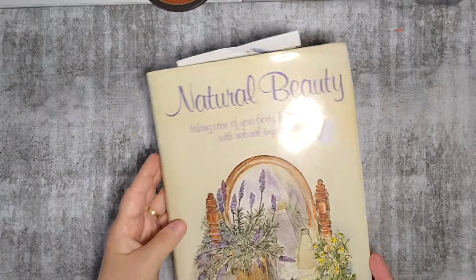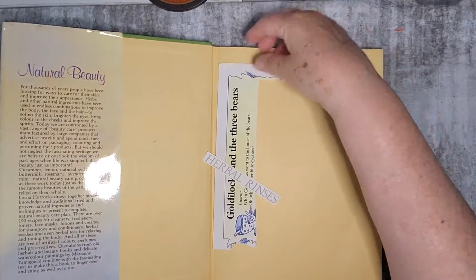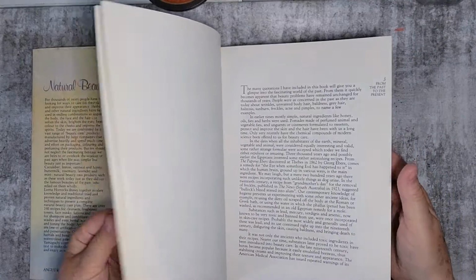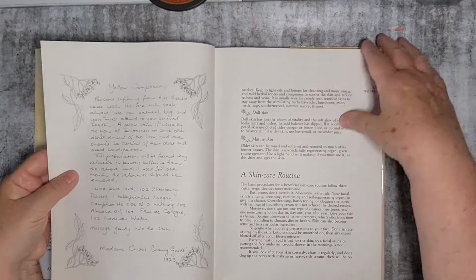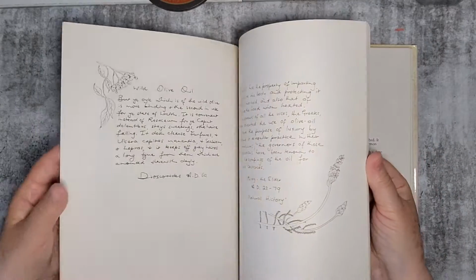Maybe I put it in here. Then I picked up this. Have I showed you this before? I picked this up again because it's 1980, but I like the handwriting and some of the pictures in here as well. And again, I like some of the fonts.